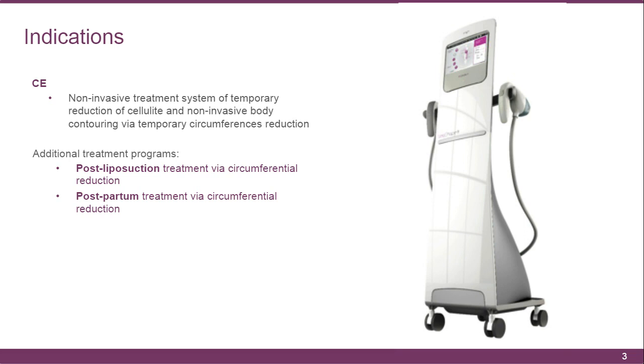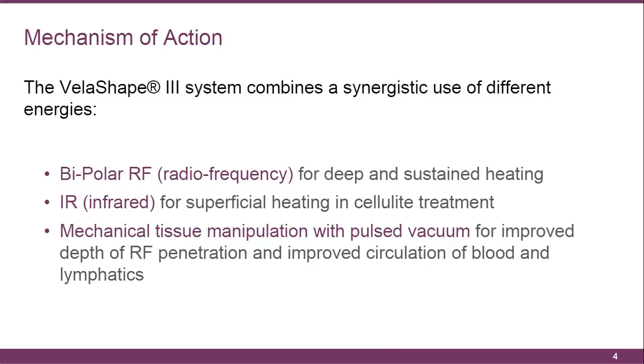So the mechanism of action for the VelaShape 3 combines three main things, which is what makes it very unique. It's a bipolar radiofrequency, of course, and through this we're going to be able to hit the tissue superficially to go to 2 to 3 centimeters, sorry. And of course, we also have an infrared heating, which is going to complement the bipolar radiofrequency. And the very important part for me is this large head, which uses a vacuum through a pulse, which not only helps the blood supply and the movement of the tissue, but also improves the delivery of the heating of the bipolar, because it is going to grab the tissue when it's moving, and it's going to make it more effective.